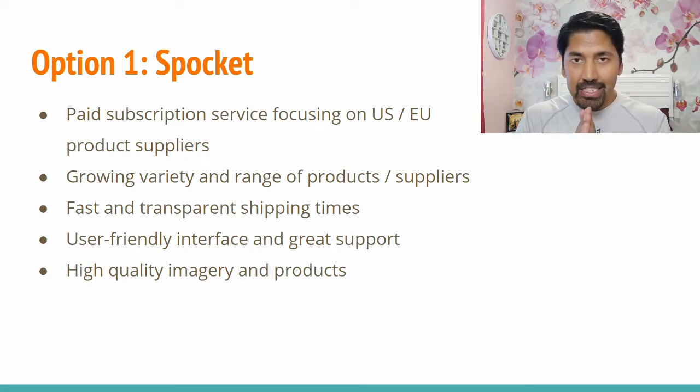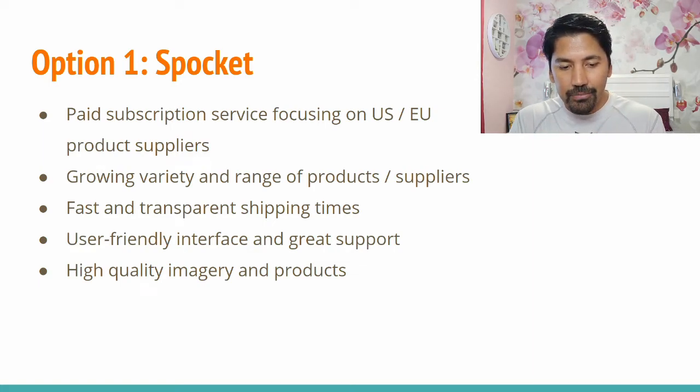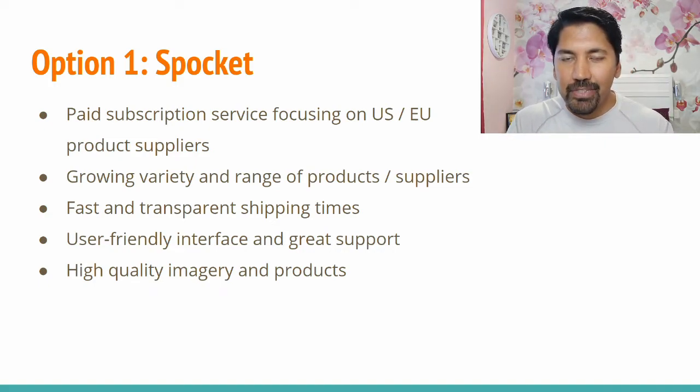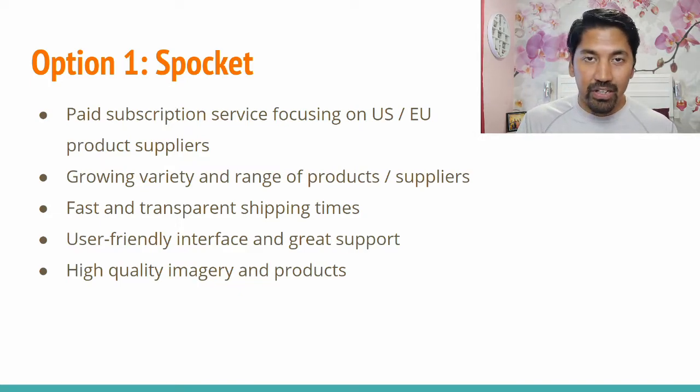So as I mentioned, this is a paid subscription service, but we'll walk through what it provides and what it covers. And then obviously it's for you to decide whether it's worth the cost that they're charging. They have a pretty big variety of products, and it's a growing range of products. I had initially looked at Spocket some time ago, and at that time, one of my concerns was that the range of products did not seem to be that broad, in all honesty. But of late, they have really improved their range of offerings. There are quite a lot more suppliers, quite a lot more variety in the type of products that you can find on Spocket with US and EU suppliers. So definitely I'll show you how to explore that on their platform.